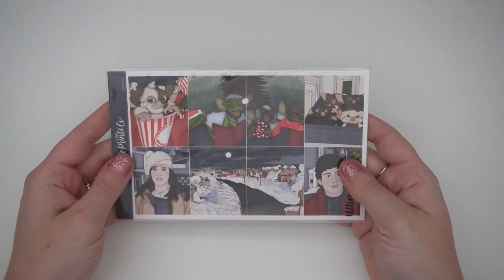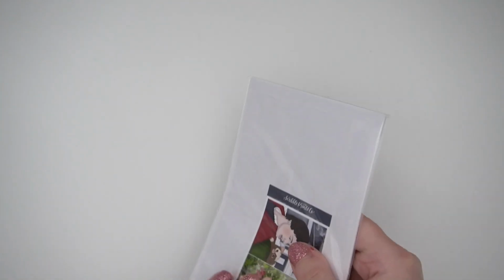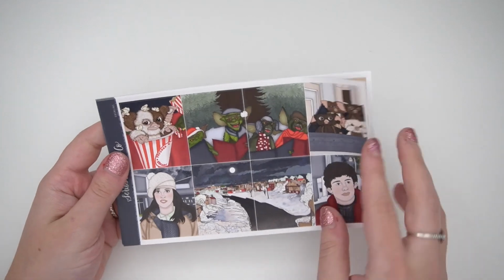The next one here is Gremlins, which is perfect for Christmas time, anytime, and winter time, in my opinion. Really like these colors, the navy and the red.